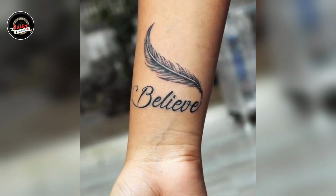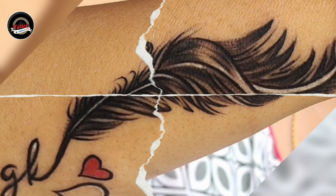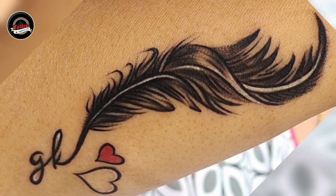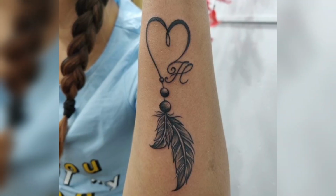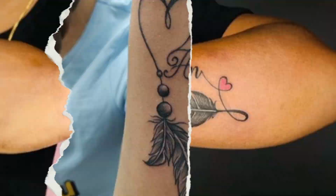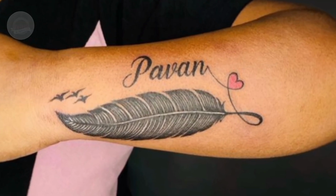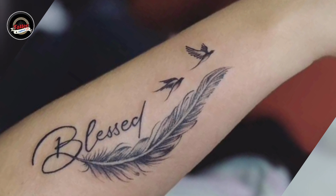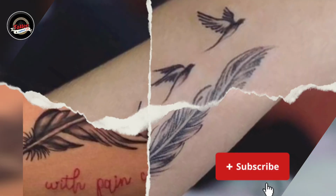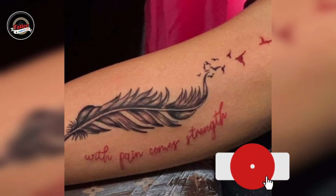That's why feather tattoos are trending again and again. If you are someone who wants a meaningful tattoo, a stylish design, a name tattoo that doesn't look boring, or a creative cover-up, then feather with name tattoo is the perfect option for you. In this video, observe carefully how each feather design flows naturally with the name. Notice the font style. Notice the shading depth. Notice the placement balance. Because tattoo is not just drawing, it is art with emotion.